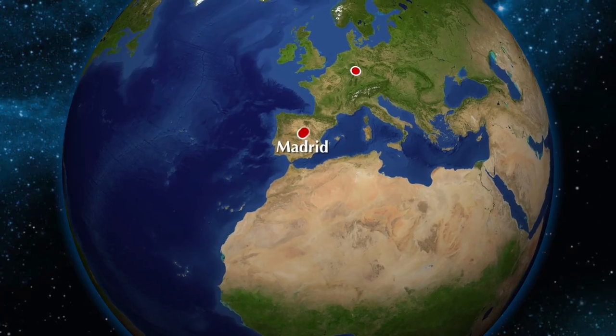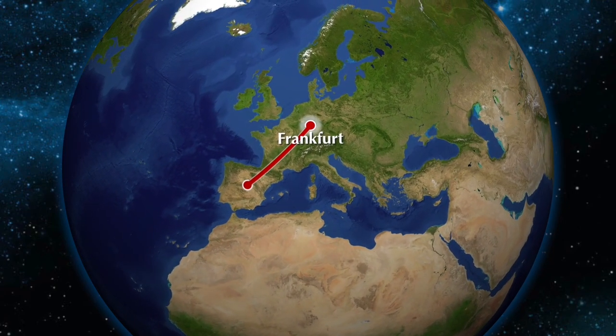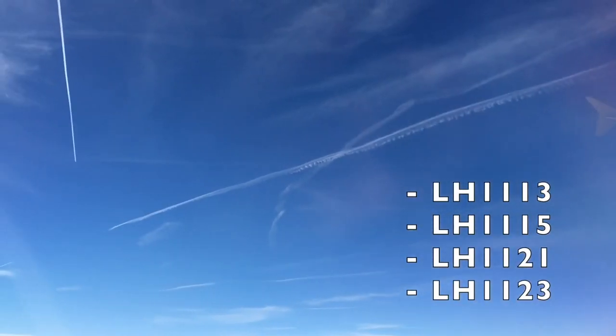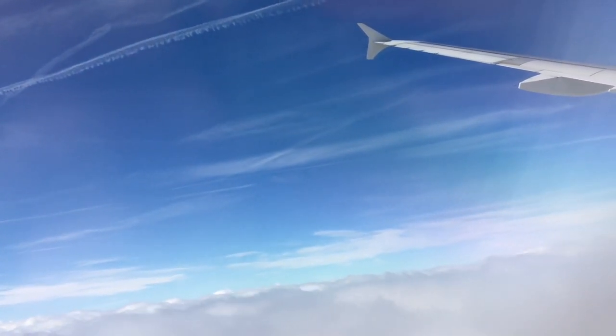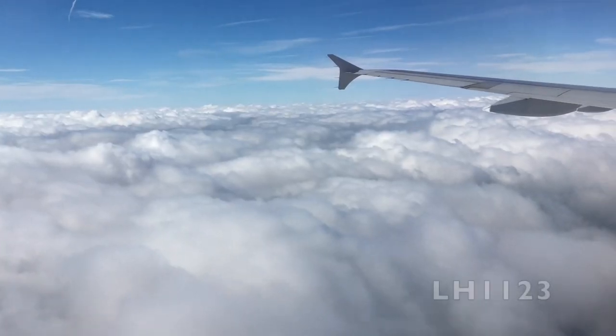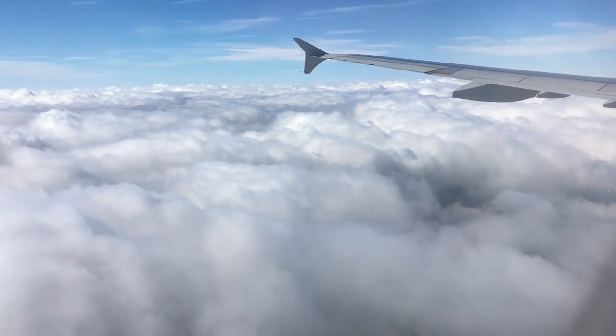Now for some information on the flight. This was from Madrid Barajas to Frankfurt International Airport. Lufthansa flies this route around 4 times a day using these flight numbers, but you can also take airlines like Air Europa and Iberia for non-stop service. It was the morning flight, LH1123.